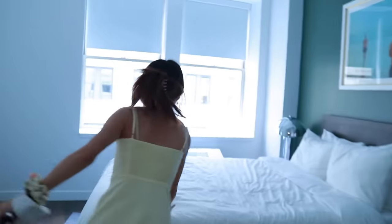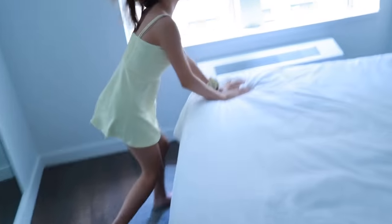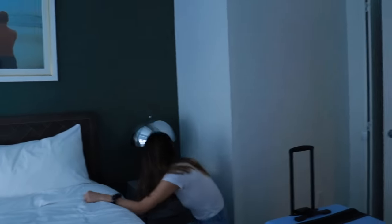So, this is our bed. I call sleeping on this side. Yeah, we only have one room for this week because this was the only room available.